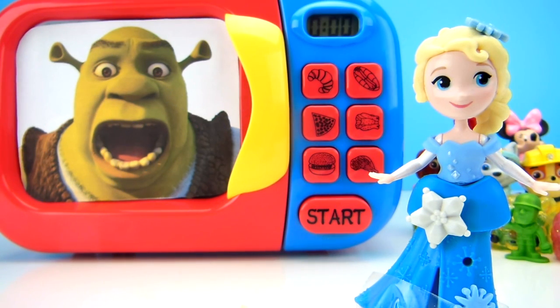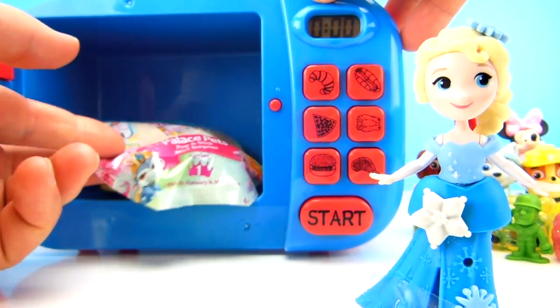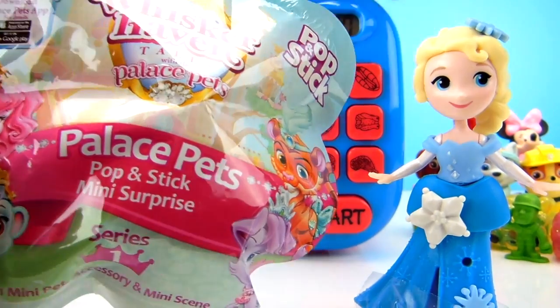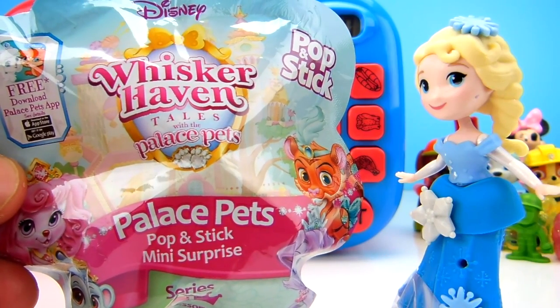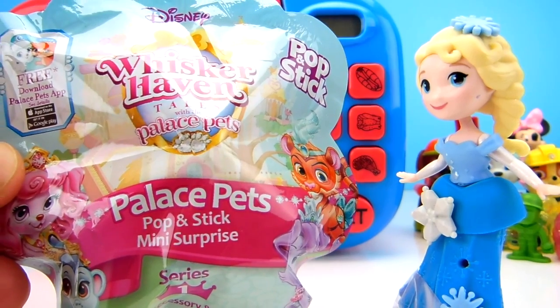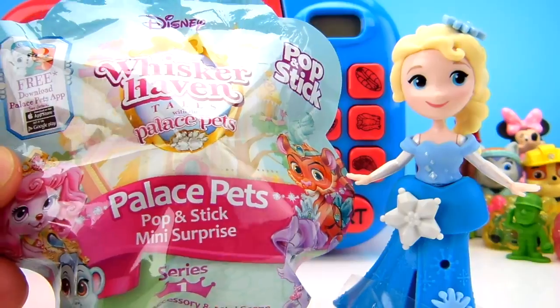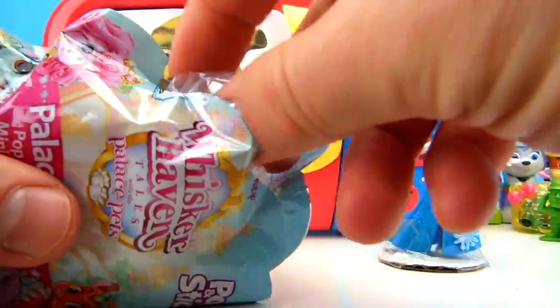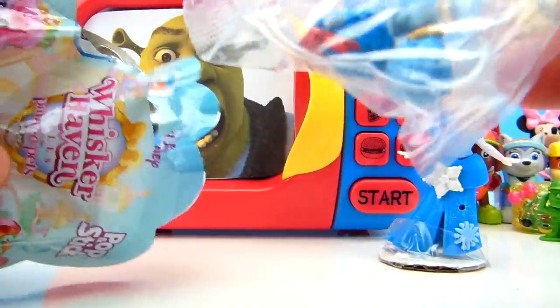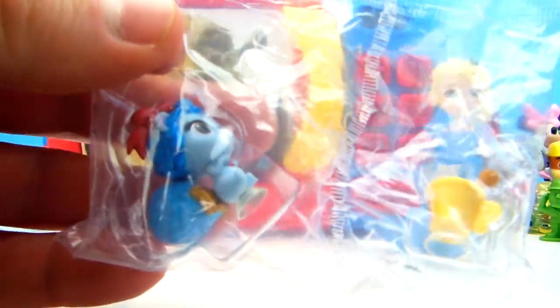I wonder what we got. Oh, whoa! Oh, check it out. We got a Disney's Whisker Haven Tales with Palace Pets Poppin' Stick. I love my Palace Pets. Let's see which ones we got. Oh, whoa! Here's our toy surprise. Let's open them up.